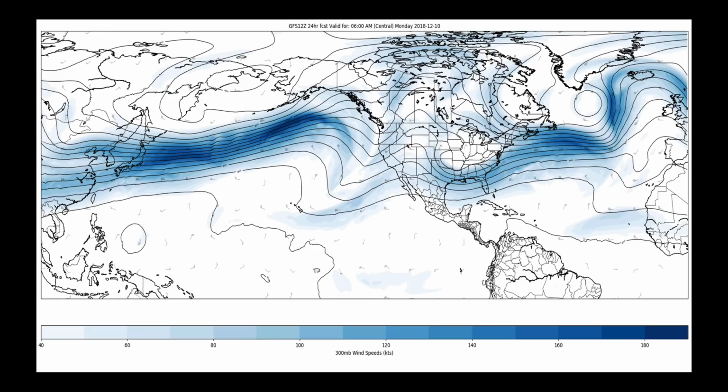So now, why is it going to do this? Well, check out this animation. What I'm showing you here are the wind speeds in the jet stream. Now, you often hear me talk about something called zonal flow. And zonal flow is where we just have strong winds that primarily go from the west to the east in the jet stream. Whenever we have highly amplified flow, we have a lot of troughs and ridges like this.